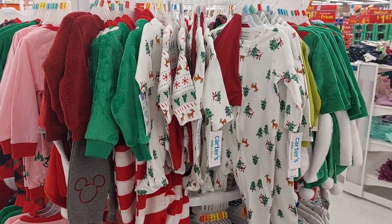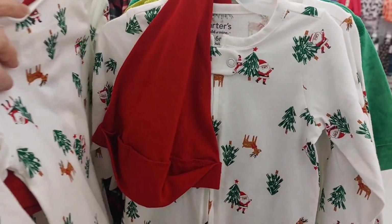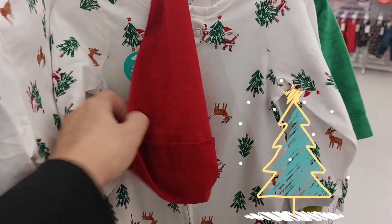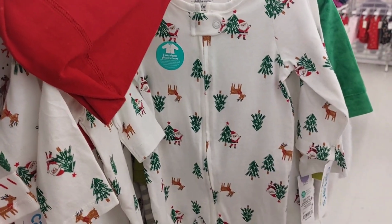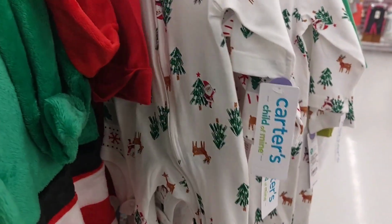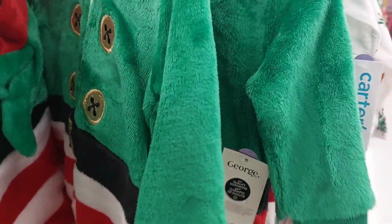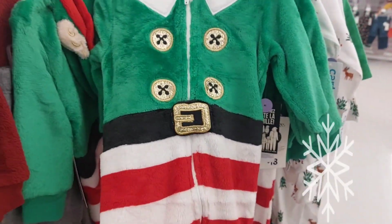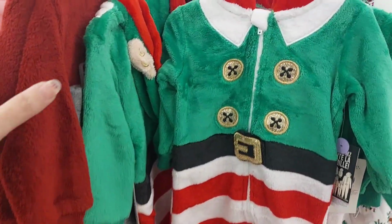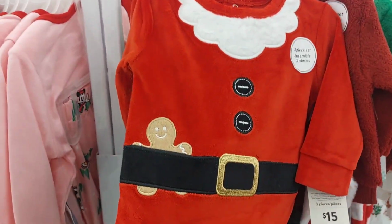Hello, now we're at our local Walmart here. And just looking at some sleepers on a rack here. This one's really cute and it comes with a little Santa hat. Very adorable. And look at this elf suit. Isn't this sweet?